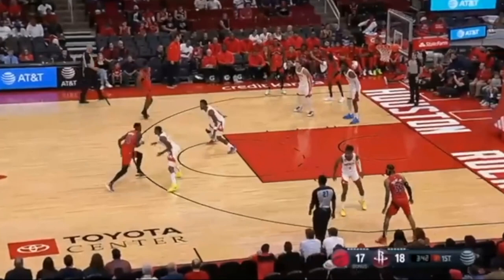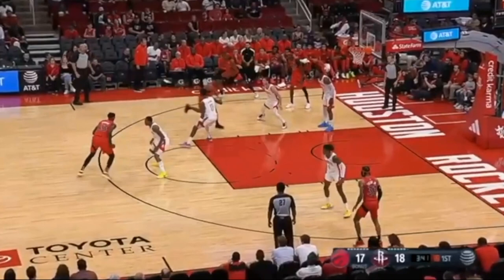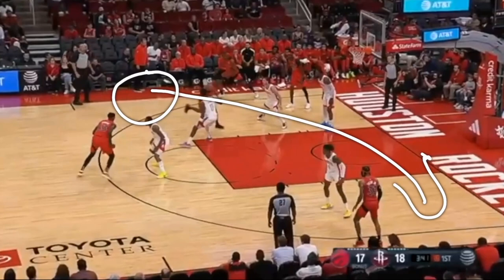They're running a 5-out in this clip. However, they have their star player, Pascal Siakam, at the point. He's a very long player who dribbles a lot. They cut the player away from the wing on this side. This opens up that drive on that side so that when he does drive, there's essentially an open lane.